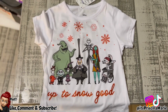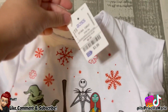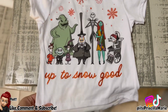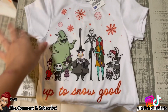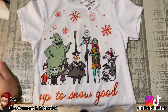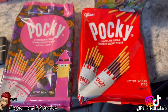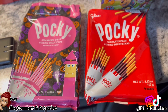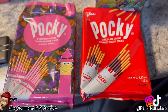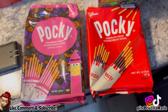All right, and then I saw this at Ross, and we had to, guys, we had to. It was $3.99, and it's a perfect transition. It's super duper cute. My daughter was so excited when she saw it. She said sustos. You guys know that's what she calls anything that's scary or skeletons, so had to pick that up. We also got these at Ross. It was such a good deal. They are $3.99 for 9 packs. My daughter absolutely loves the chocolate and the strawberries, and so does my husband, so we had to pick these up as well. These are her little treats.